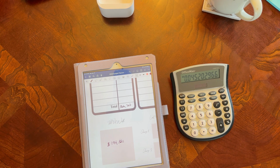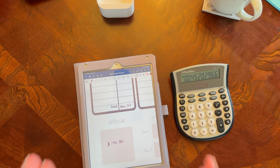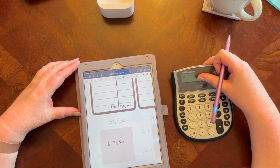And this cash budgeting envelope system, I will never get away from it. This has changed my life financially. Even if I am making $100,000 a month, I am still going to budget this way. Hopefully we'll have a lot more in those envelopes, right? But this is life-changing for sure.